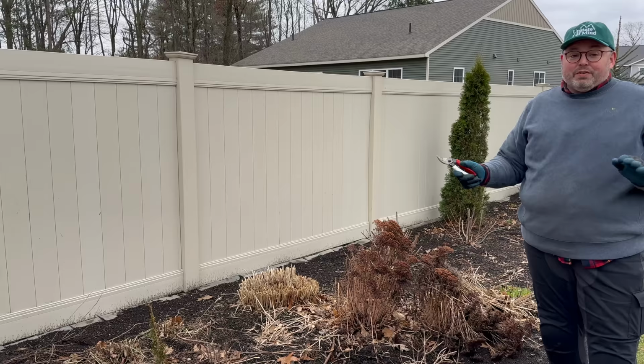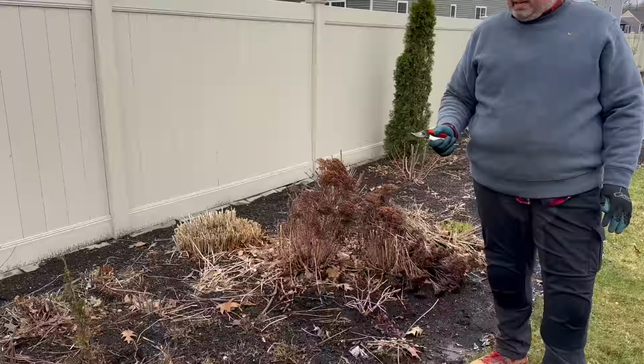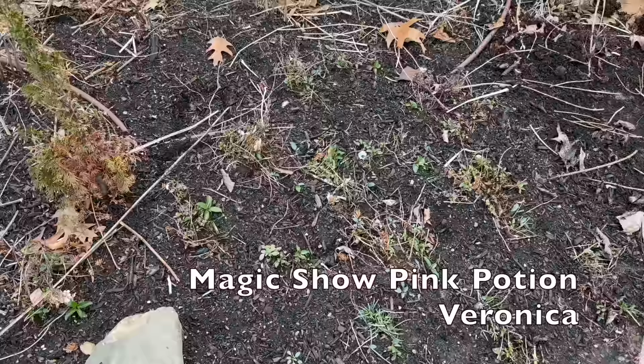Good idea. And actually, look at all of these divisions of the Magic Show Pink Potion Salvia. Yep. That's all those right there. All coming together. Little green. All right, so let us get set up, and then we'll start pruning.